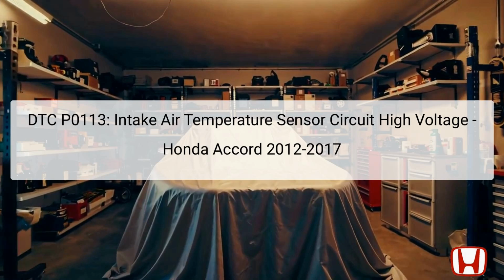DTC P0113 indicates a malfunction related to the intake air temperature (IAT) sensor circuit in the Honda Accord from 2012 to 2017. The IAT sensor plays a crucial role in the engine management system by measuring the temperature of the air entering the engine, allowing the powertrain control module (PCM) to adjust the air-fuel ratio for optimal combustion. This sensor is a thermistor that changes its electrical resistance depending on the temperature of the intake air.